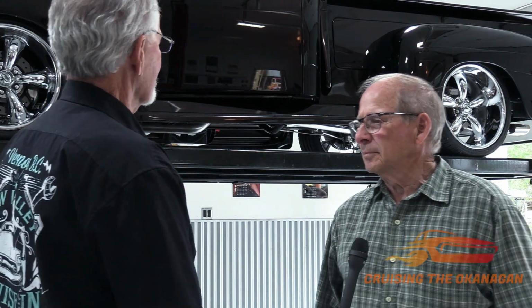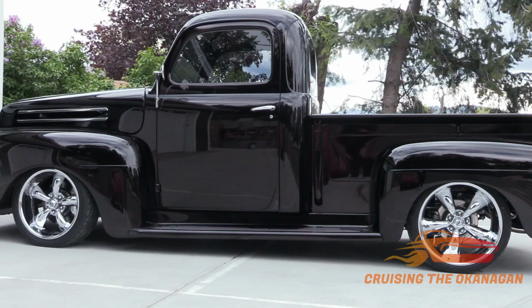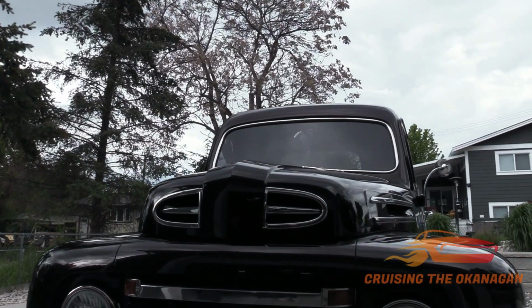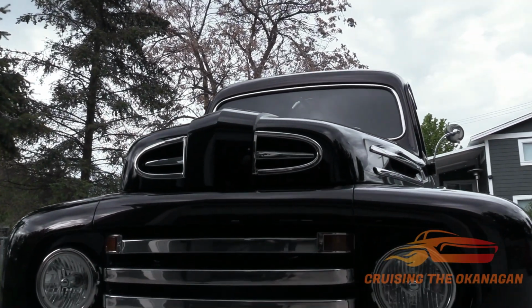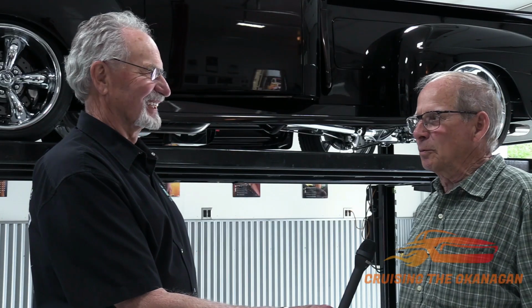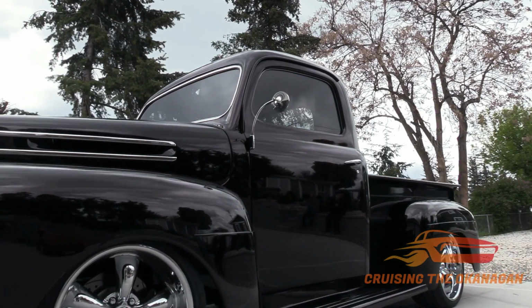Right, awesome. Now, in the background behind us, we have your truck here. Tell us a little bit about the truck. What year is this? It's a 1948 Ford pickup, and probably the main reason why I picked it for my first vehicle. It's the first thing that I ever drove when I was a kid. Oh, awesome. My dad had one, and he showed me how to drive it when I was about 10 years old.